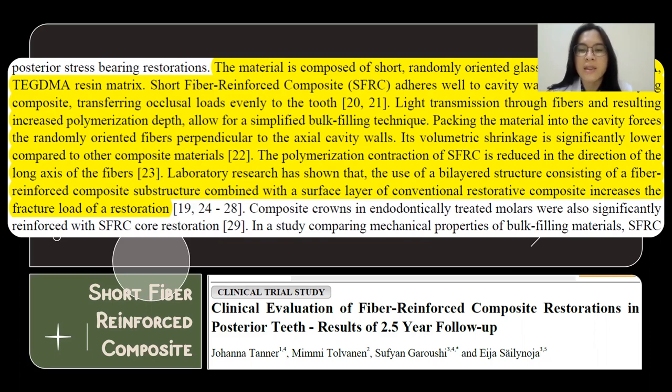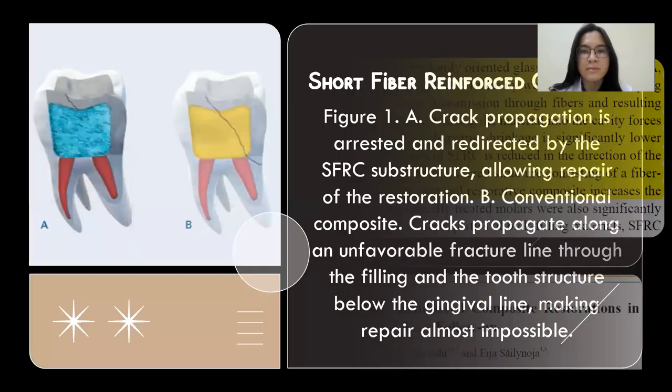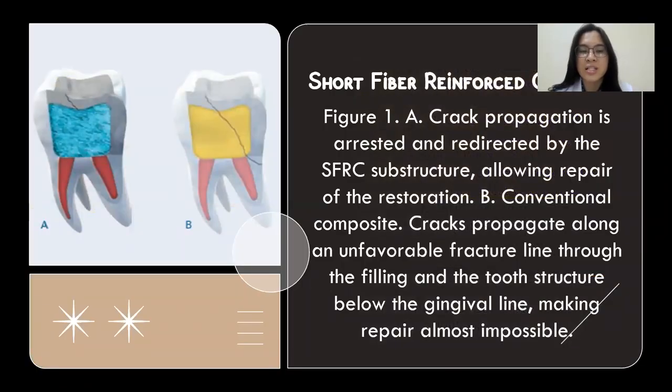Laboratory research has shown that the use of a bilayered structure, consisting of a fiber-reinforced composite substructure combined with a surface layer of conventional restorative composite, increases the fracture load of the restoration. In the image shown on the screen, in image A, the crack propagation is arrested and redirected by the SFRC substructure, allowing the repair of the restoration. However, in image B, the conventional composite propagates the cracks along an unfavorable fracture line through the filling and the tooth structure below the gingival line, making the repair almost impossible.